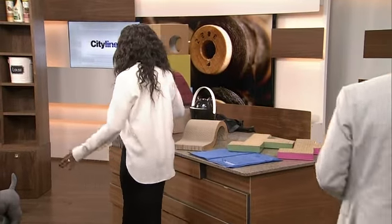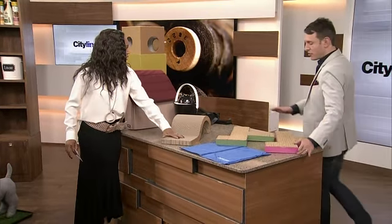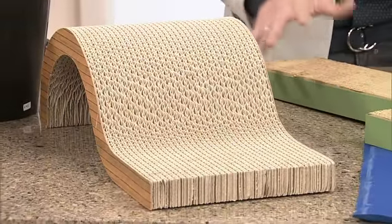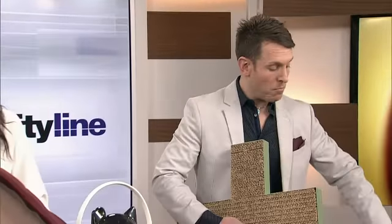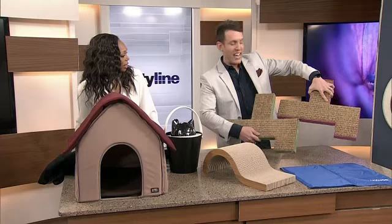Okay, let's move down this way because we have a whole bunch more of these items. Are these scratch pads? These are scratch pads. Scratch pads are not the most beautiful thing to look at, the traditional ones. These are great. These are actually, again, from Timmy's Doggy Outfitters. What I like about these ones in particular is that you affix them to the wall. They are modular, and you can really go as big or as small as you want, depending on how many cats you have.